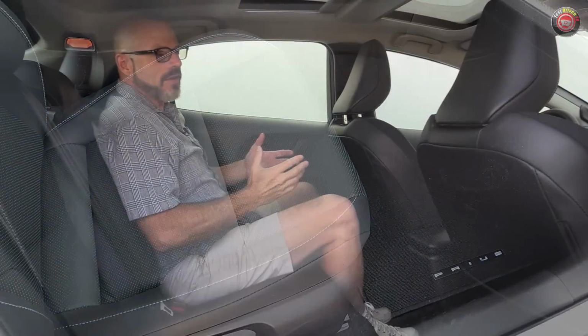The back seat of the Prius has always been a place that you would call a compact car, but as I sit here right now and you can look at what I've got in the way of space, these seats are set for my height, about 5'8" with my tennis shoes on. I've got about 3 to 4 inches ahead of my knees, so if I had a 6-footer sitting in this seat ahead of me, I'd probably still be okay.